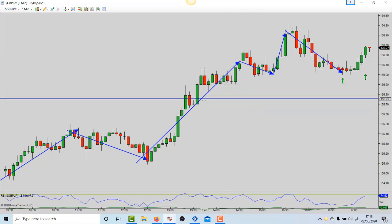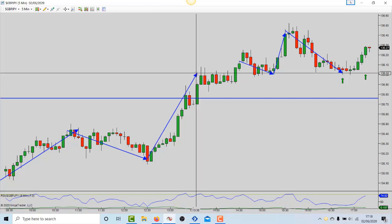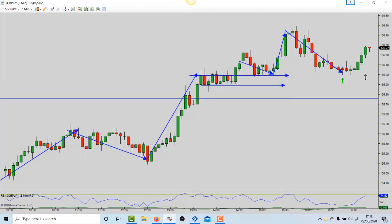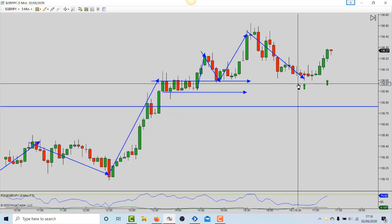Okay, and let me just clear it up for you guys so you can see this. Move higher. Lovely structure level just here. From that structure level, we went higher. We pulled back into structure. Then right here, we went higher and have pulled back, okay?